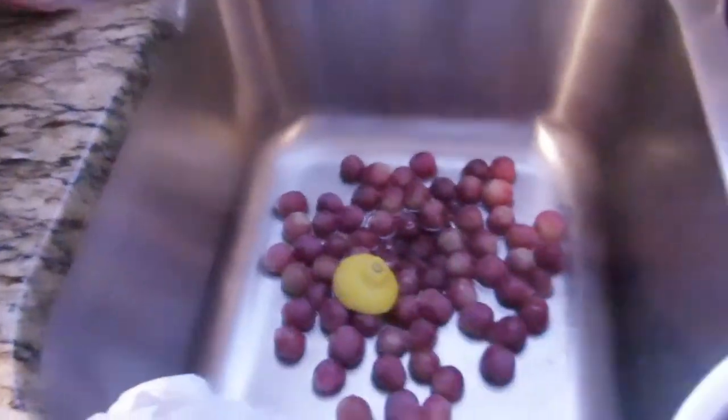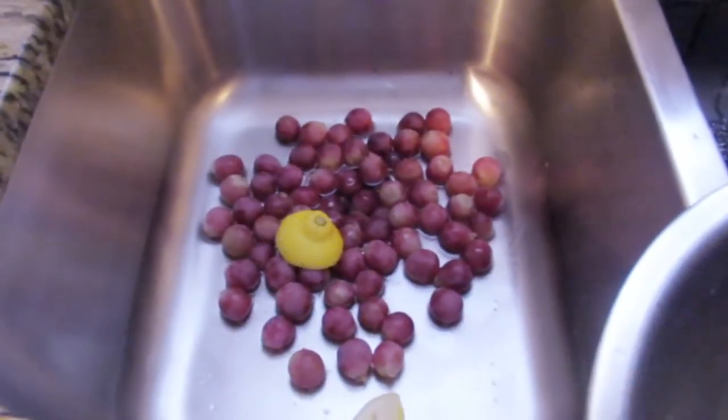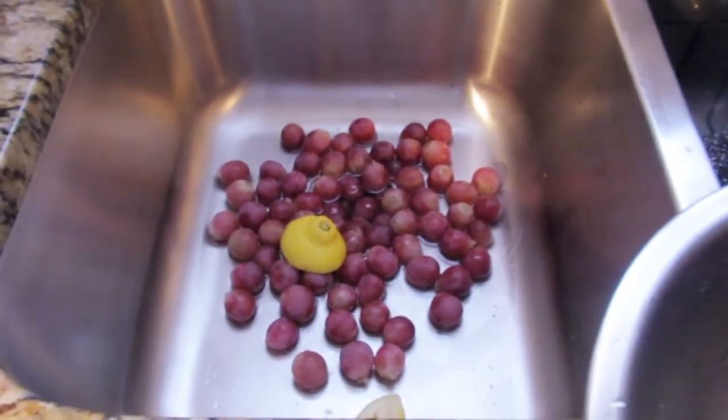But until then, we're going to be getting our grapes out of here. I drained the water out. Our sink is clean and everything, so I'm gonna get the grapes out and put them in a storage bag, and I'll be right back.